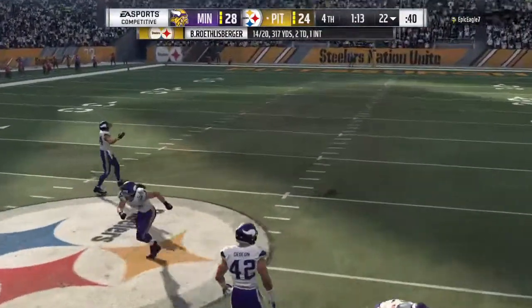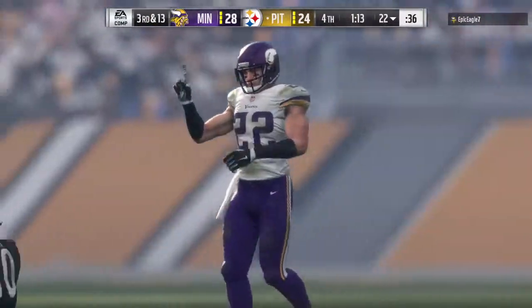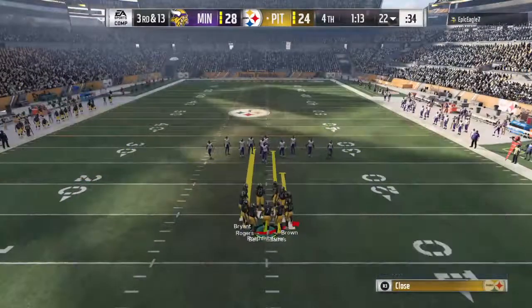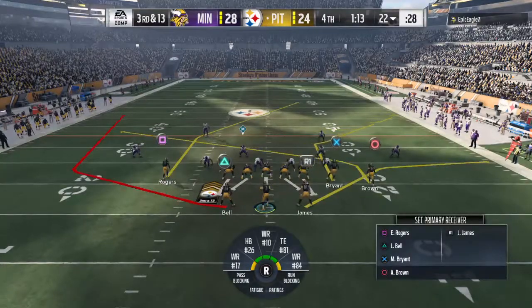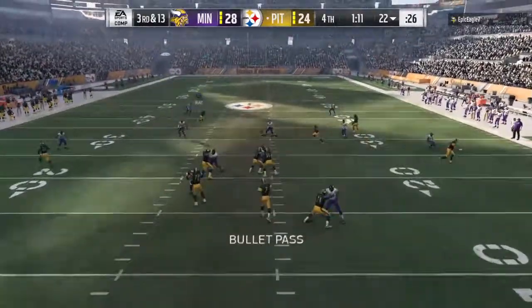And incomplete there. A nice hit jars the ball free and brings up third down. Tried to go for the big one there on second down. Now they're likely down to their final 2 plays. And you know they've got to keep going for the big shot, right? So defensively, you play what they call top down. Nothing behind you. Make everything get completed in front.